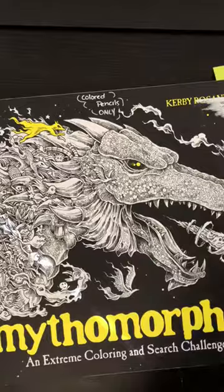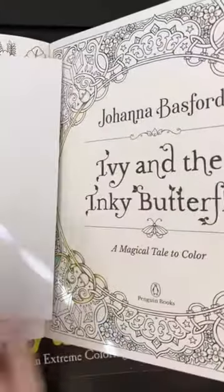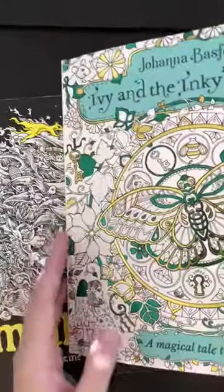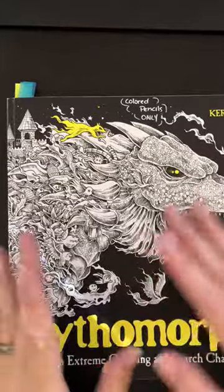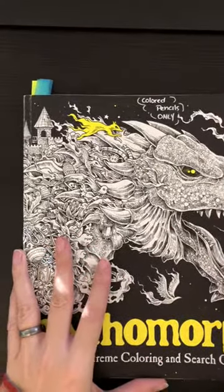My second copy of Ivy and the Inky Butterfly, this will be for colored pencils only, because I have come to the realization I am a pencil girl. I appreciate those who can work in the wet media. I can fudge my way through it, but, you know, who likes to fudge, right?